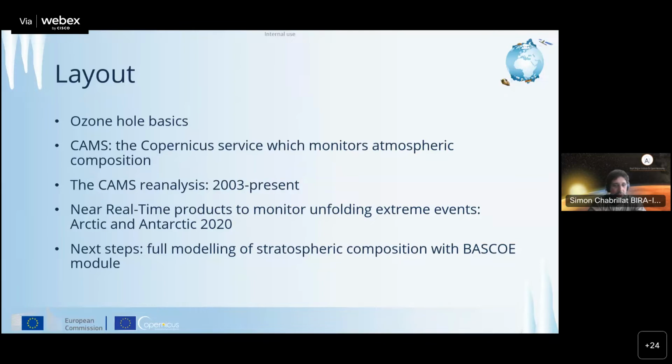So I will recap very shortly what is the ozone hole. I will describe summarily the Copernicus Atmosphere Monitoring Service. Then I will present maybe the two most important products for ozone hole monitoring there: the CAMS reanalysis and the near real-time products to monitor extreme events from the point of view of polar ozone depletion, with two case studies for Arctic and Antarctic, both of them happening in 2020. And then the next steps which are happening in the CAMS system there.